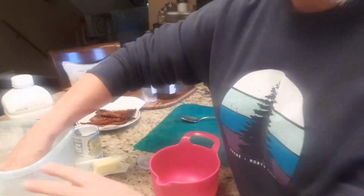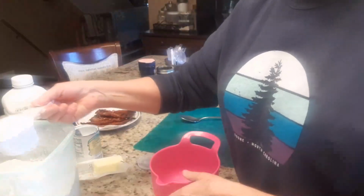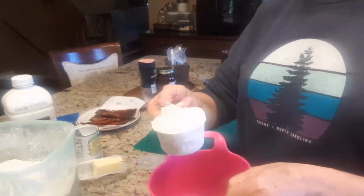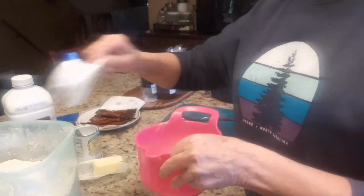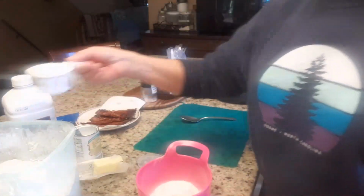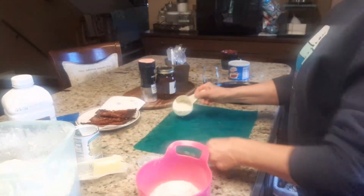Okay, I start out with just a heaping half cup of White Lily self-rising flour in my little bowl. And I go ahead and put a little bit on my mat where I'm going to cut them out.